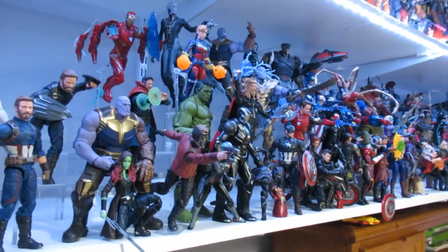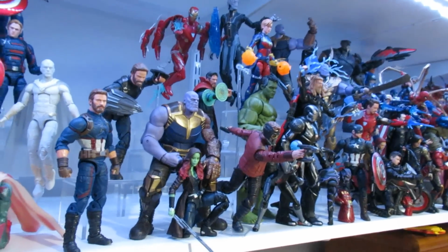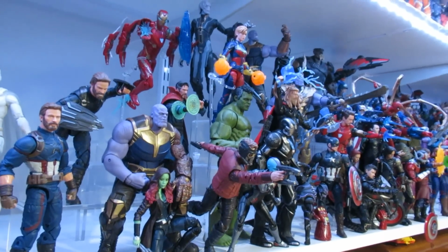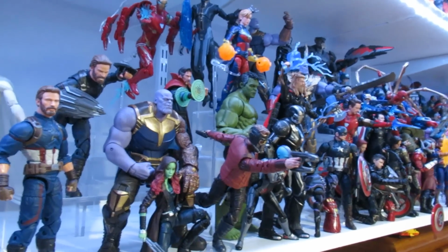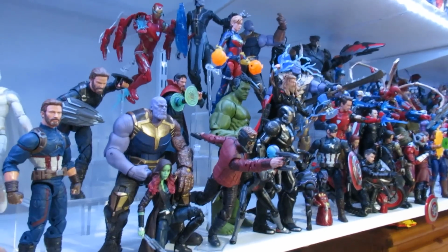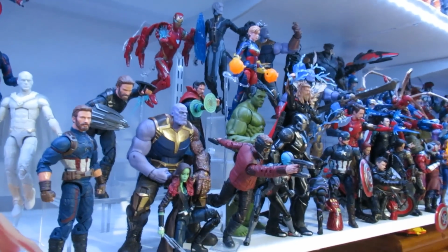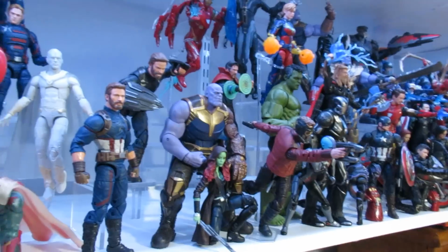Because right now we're currently waiting on the Doctor Strange wave that was just announced last week, and we're waiting on some of those other exclusives, the Falcon and Winter Soldier 2-packs and stuff like that. So there's still some stuff trickling in, but I think this year has wrapped up and now we have enough to go over, and I can show y'all one last time.